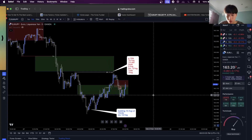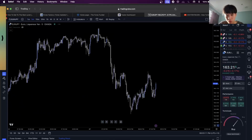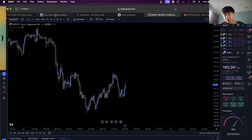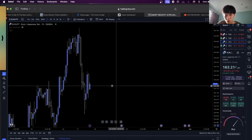EURJPY, thank God I didn't enter, because otherwise I would have lost. This goes to show, bro. You shouldn't be trading multi-bias stuff. The 4-hour, we've got a big 4-hour fair value gap above it. But not much 4-hour confluence.